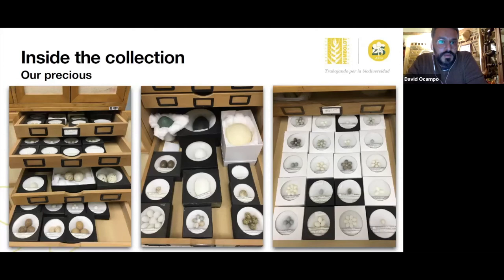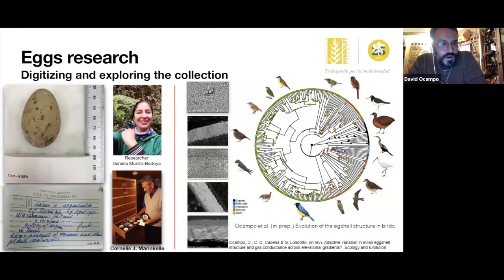And now we are working on digitizing all this information, this remarkable legacy of Professor Marinkelle, and the idea is to use all this data in several projects, from field guides to research that I am developing on trait evolution and nanostructure of the eggshell.